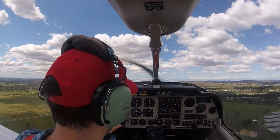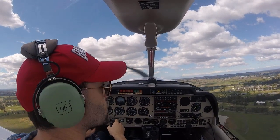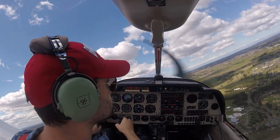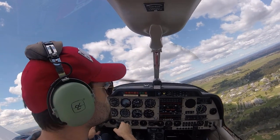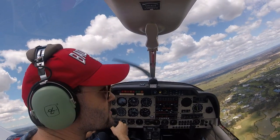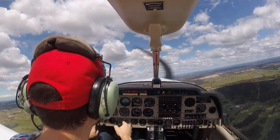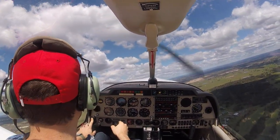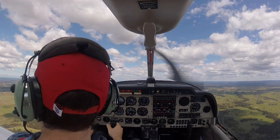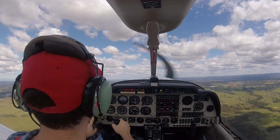Flaps are up, power full, fuel pump on, temperatures and pressures look good. Clear left, clear center, clear right. One thousand and climbing.